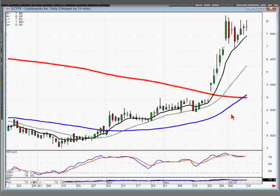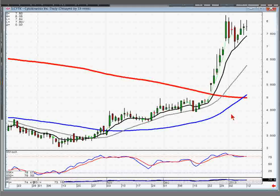CYTK. Another one that I'd probably want to pay $8.15 for, knowing that the J-hook pattern has broken out. If you're long, you stay long. You still use the T-line as your stop.